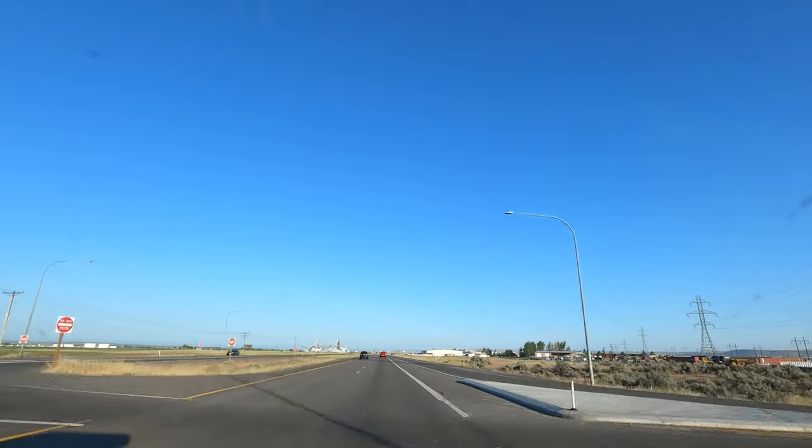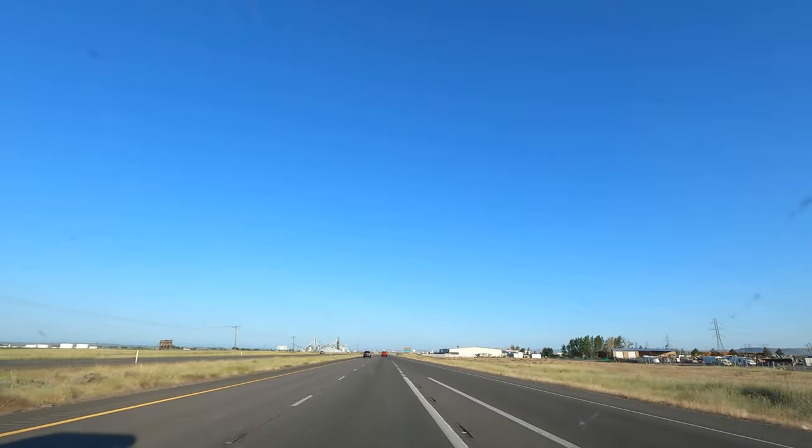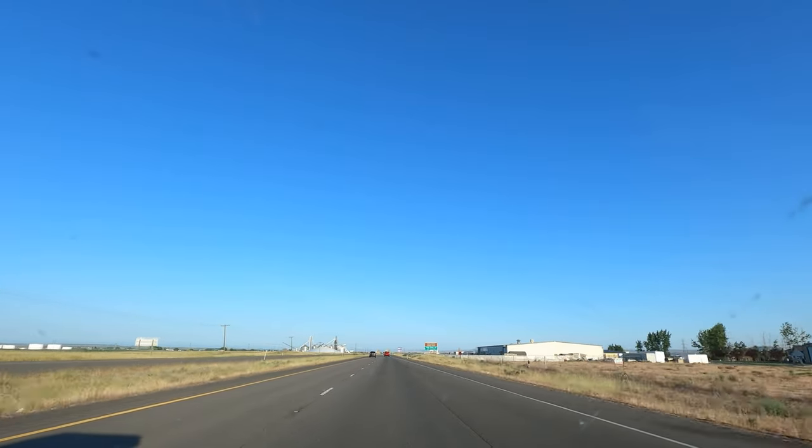So the low in Pasco is 54. That's not bad at all. So it'll be in the, you know, low 60s, upper 50s most of the time.